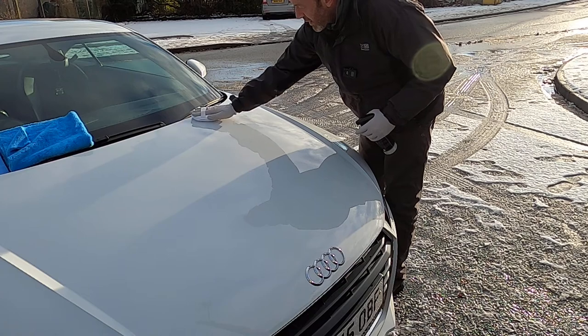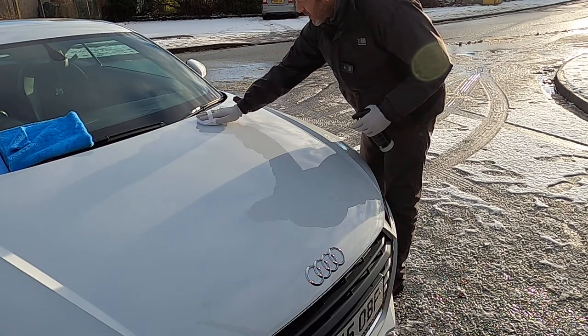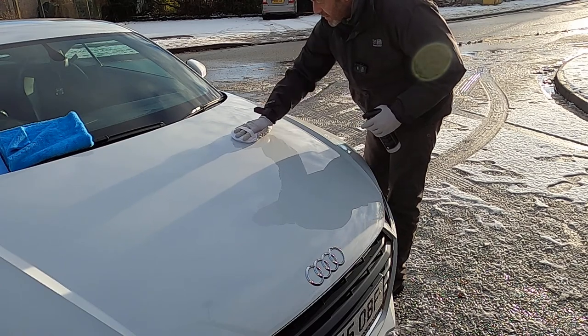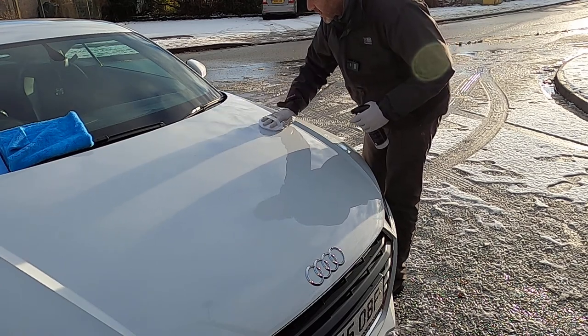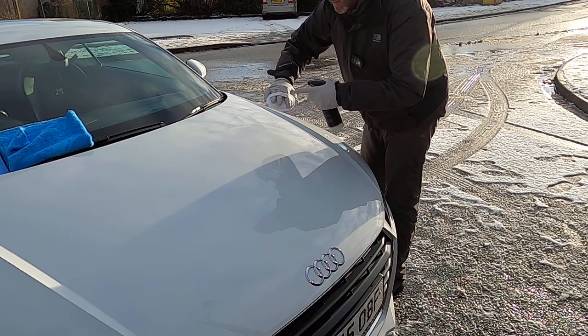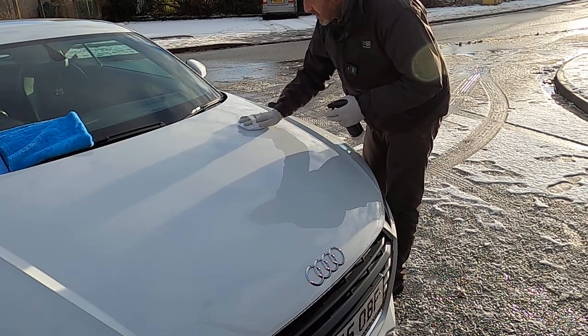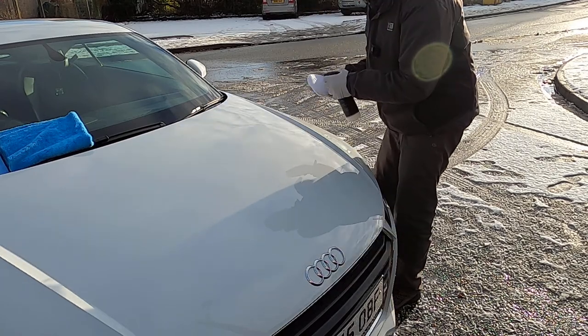There is quite a bit of grab. Now that might be the temperature or just the product. And for that reason, I think it's a good idea using one of these pads, okay? I think if you apply this with a cloth, it's going to be leaving the cloth behind. Okay, so that sort of works for me.